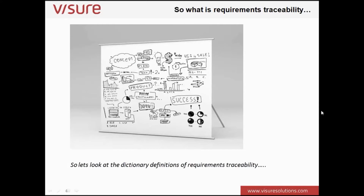So what is requirements traceability? For this I thought I would look at some dictionary definitions. Requirements traceability is defined as a subdiscipline of requirements management, typically within the software development and system engineering areas, although I have to say we're getting a lot more activity now within the more general bounds of project management. It is concerned with documenting the life of a requirement and providing bidirectional traceability between various associated requirements. And by the way, very often that happens across many documents.